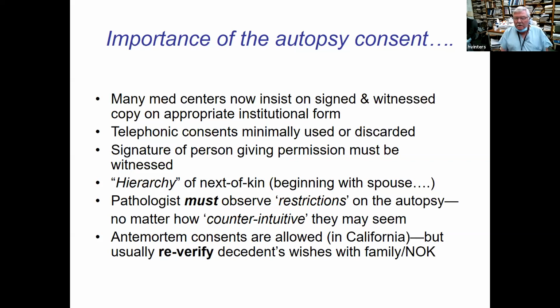So let me close by saying a few words about the importance of the autopsy consent.